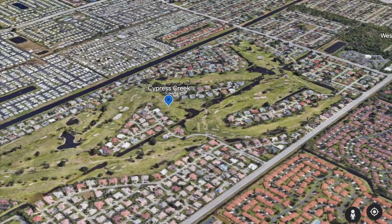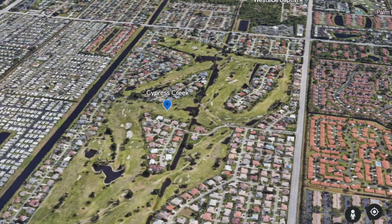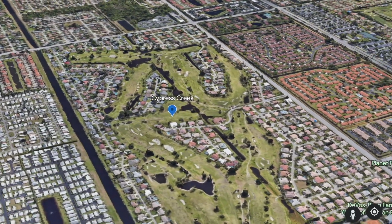All right, so here we are. We're approaching the next property. This particular neighborhood is called Cypress Creek, and it actually has two entrances. Currently, we are on the east entrance, and over here on the east side of the neighborhood, it's going to have smaller homes, smaller lots, but the homes are still decent size and the lots are pretty nice size.